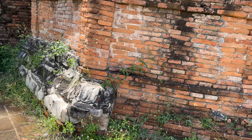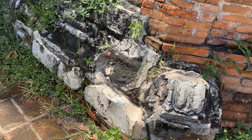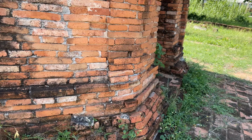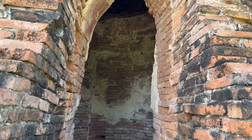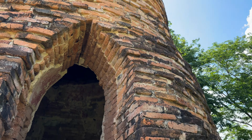Oh, and you can see a little bit over here. These are the original designs that are in it. So those would have been like lotus flowers. And this would have been an octagonal base with the entrance on the east side. And there's still a little bit of plaster on the walls in there with like kind of a lotus bud doorway.